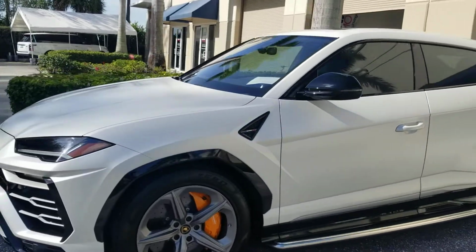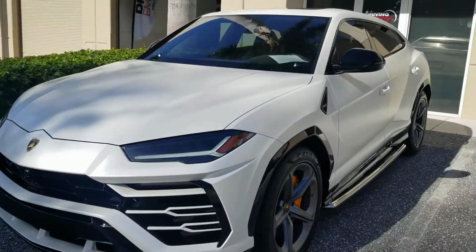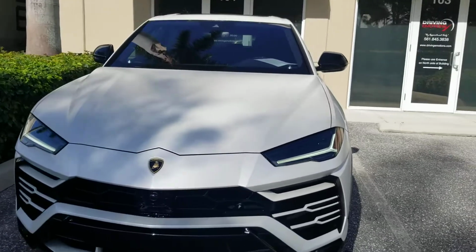So there's another quick one. It really pops outside in the sun. Just love the look of it.